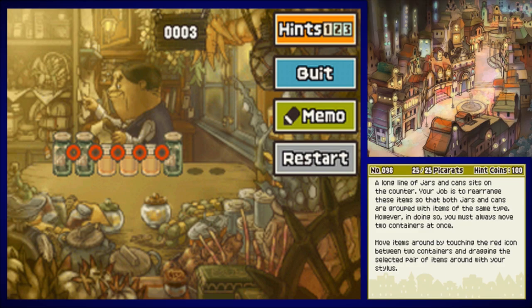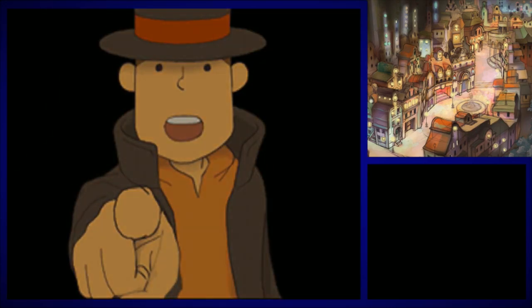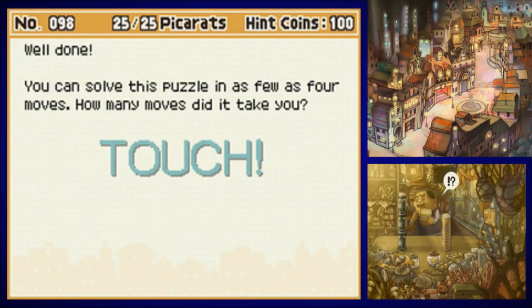Move the two chairs on the left to the empty slots like this, and you're good to go. Consider this puzzle solved. Huh. Wonderful. Okay, that was really funny. It wasn't the funny hints that I was thinking of, but it was still funny to run into that. You can solve this puzzle in as few as four moves. How many moves did you take? Four, because I'm a pro.